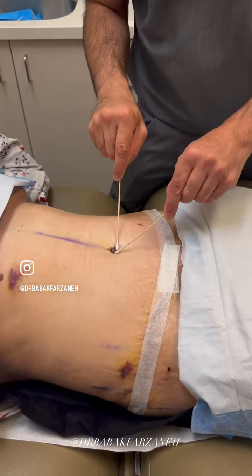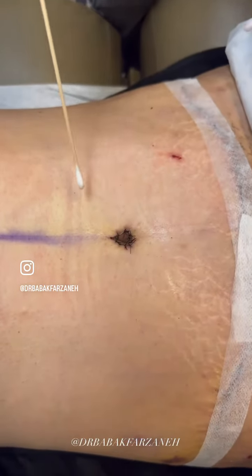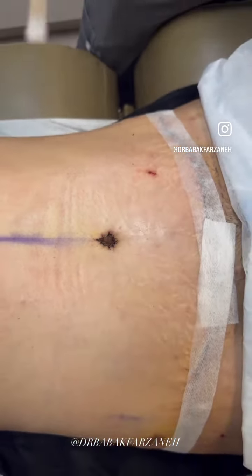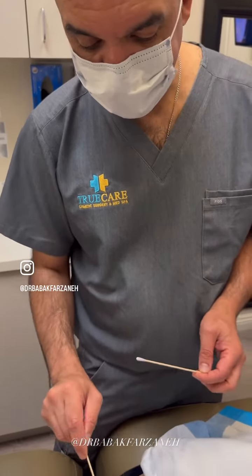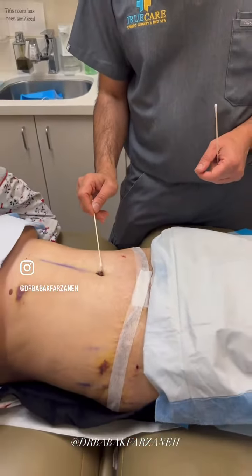The reason it has a little V in the middle is so that it breaks up the scar, so it's not just a circle. A circle scar sometimes tends to shrink and become smaller and smaller, but when we put this little V in the middle, it breaks up that scar. It has less tendency to circumferentially shrink and become a tiny dot.